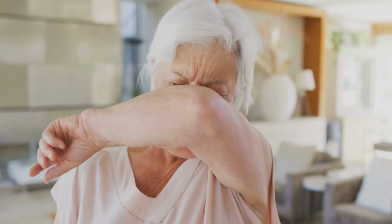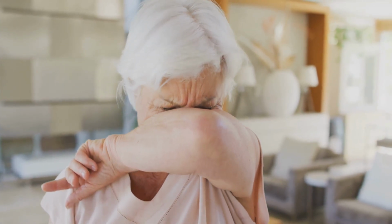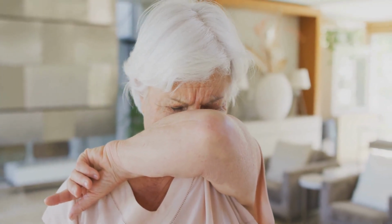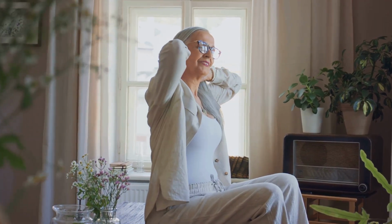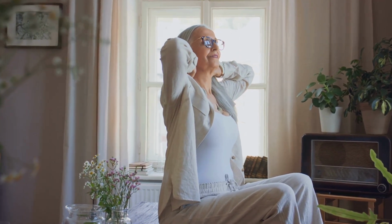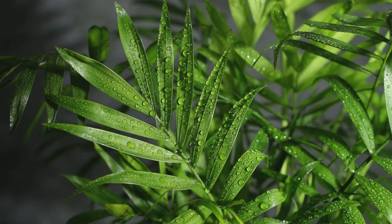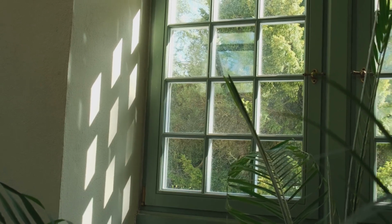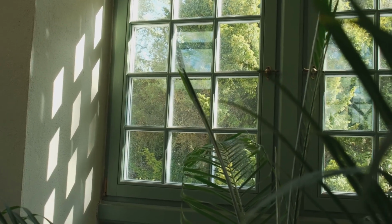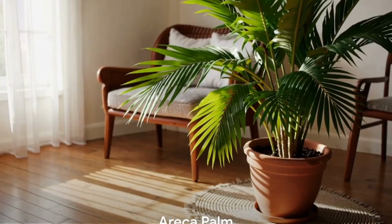Allergies can make everyday breathing feel like a chore. Sneezing, itchy eyes, dry coughs, or a stuffy nose can sneak up even inside the comfort of your home. For seniors with heightened sensitivities, keeping indoor air clean isn't just a comfort, it's a form of self-care. Thankfully, some plants go beyond beauty and act as natural filters for common airborne irritants, like dust, dander, and even mold particles. Here are 2 gentle, senior-friendly choices that help reduce allergic triggers and boost respiratory wellness.